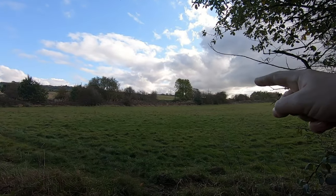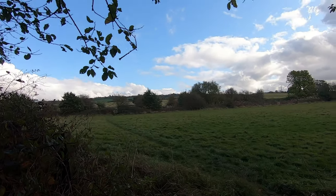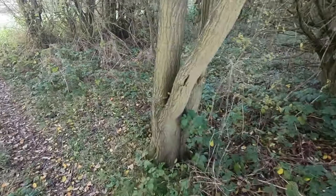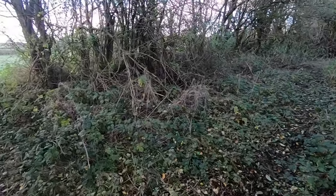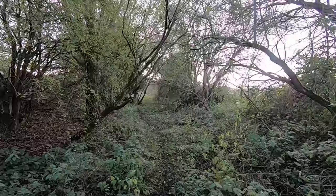Our walk today has brought us along there, over that way, in the direction of Bolsover, but we've stepped away from that a moment and we've come across this little field and this stile, and it's brought us on to the track bed of the former Ramcroft Colliery. So in that direction was Ramcroft Colliery.